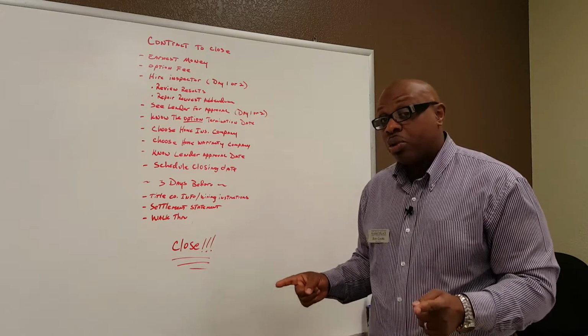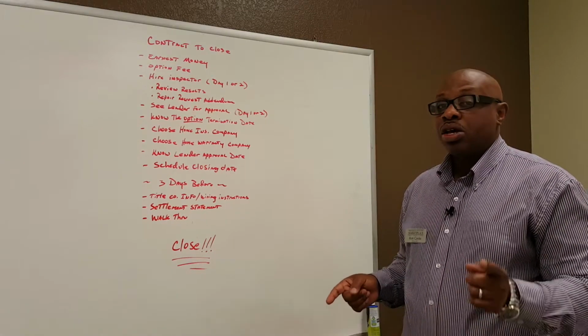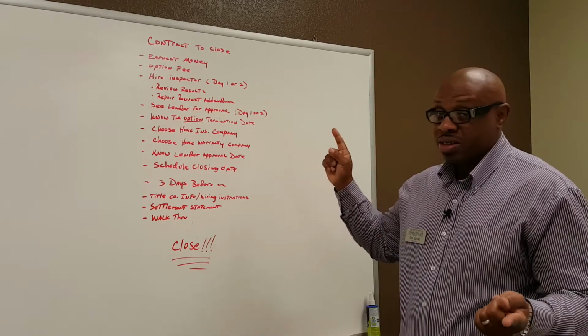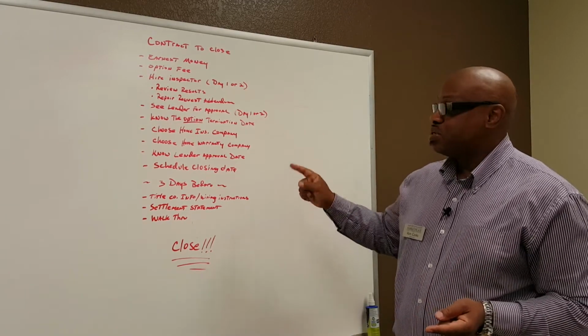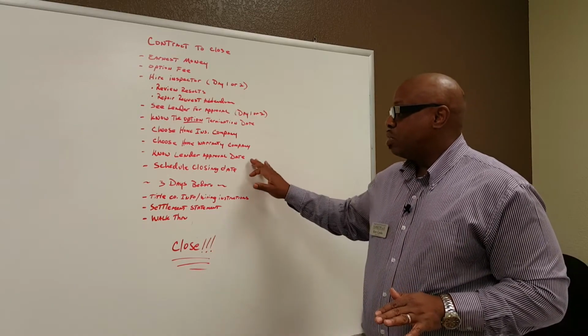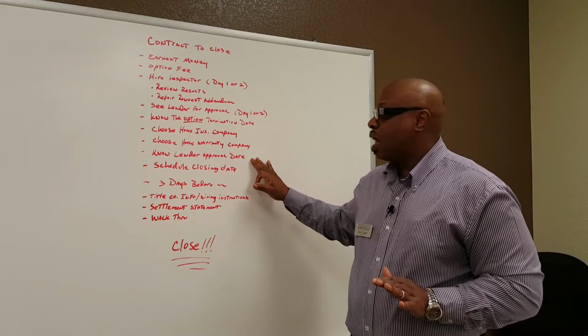That usually takes about 20 days for the lender to say, yes, I'm going to give you a loan for this house, which is why it's very important for you to get with the lender the first or second day so that you can get that done. So we make sure that we have all of that taken care of. But know that date, because this date is typically 20 days after the execution date of the contract.